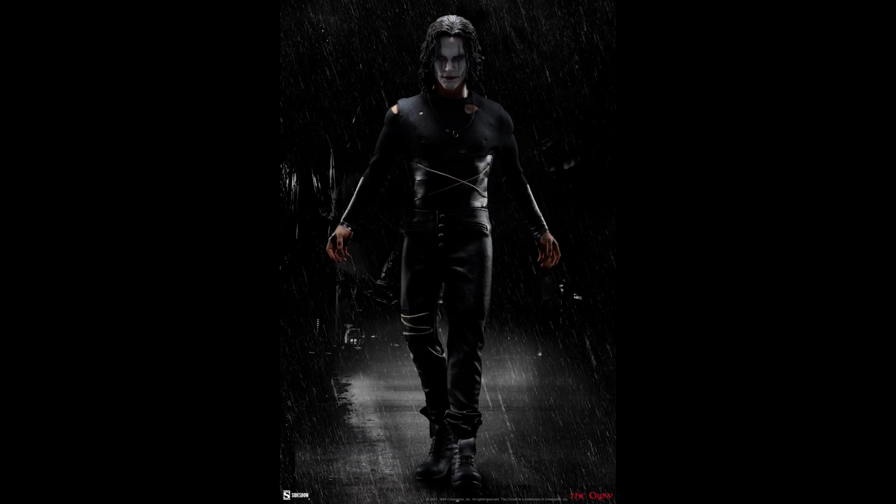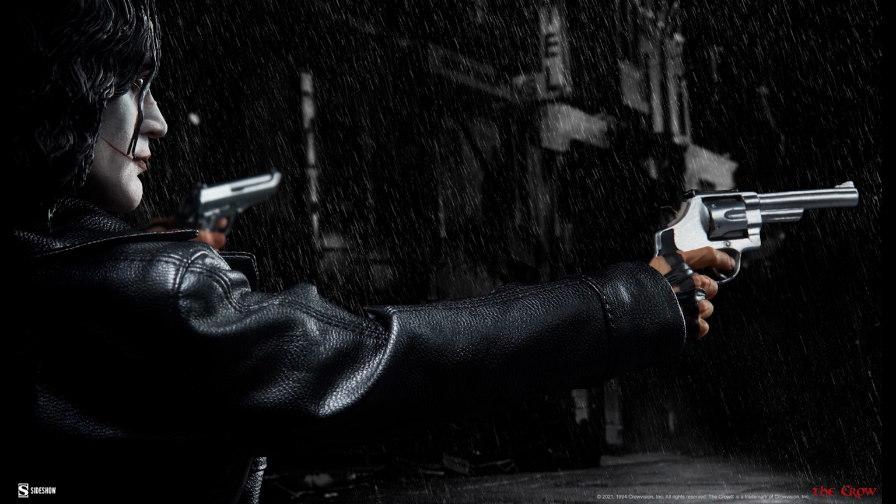Today we're going to take a look at Sideshow's The Crow. And if you want to pre-order this figure, if you want an exclusive, head over to sideshow.com, or if you want to save some on shipping, head over to bigbadtoystore.com and put them on your pile of loot. So let's take a look at this.